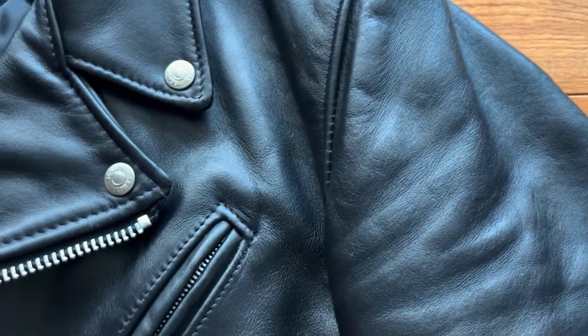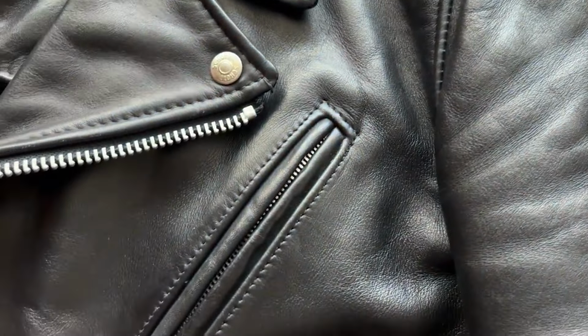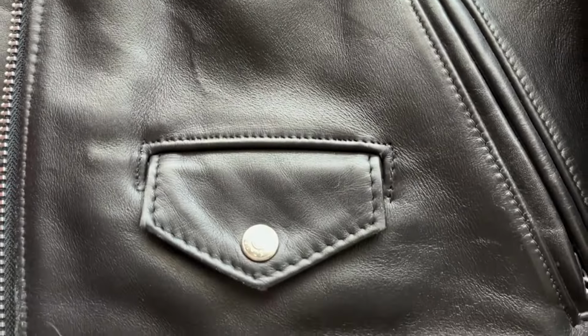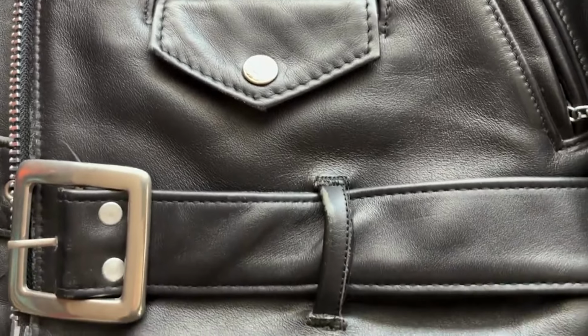And it starts off kind of matte and with very little character to it, but as you wear it and break it in, it really does develop a kind of beautiful patina and grain and creases and a lot of character over time. It just takes time and wear to get there.